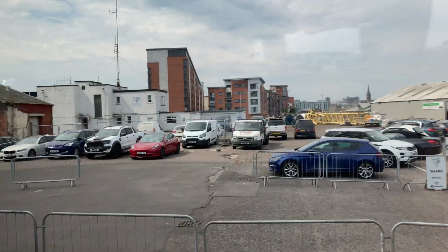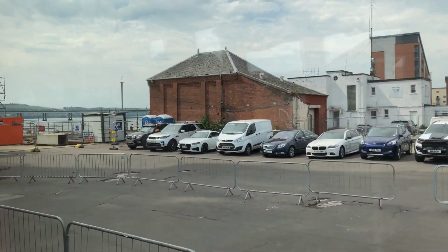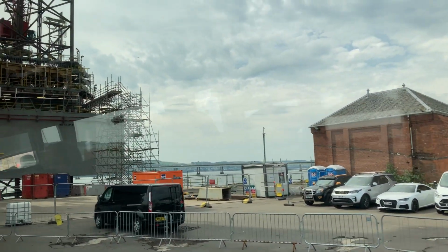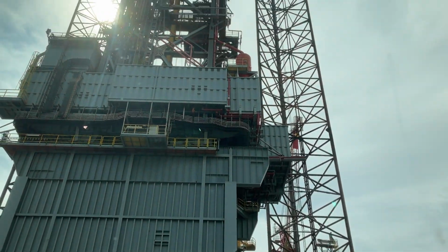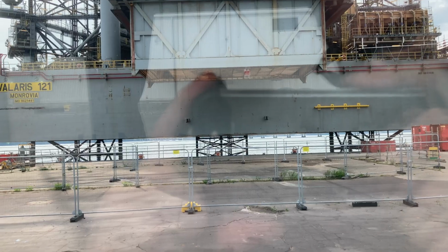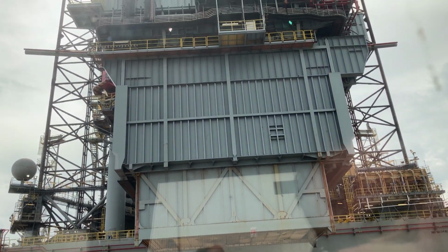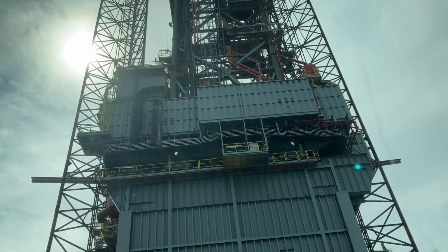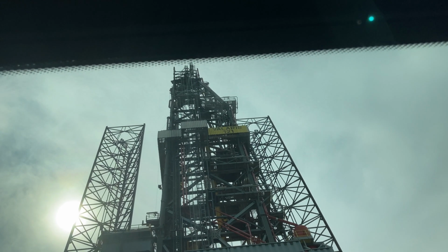So we'll pause here for a minute, folks, and let you have a look at this jack-up oil rig. You can see the name there, the Valaris 121. So this has been in port for a few months. They're exploration rigs. They come into Dundee for repair, for maintenance, for insurance inspections to be carried out. This one had quite a big work scope.